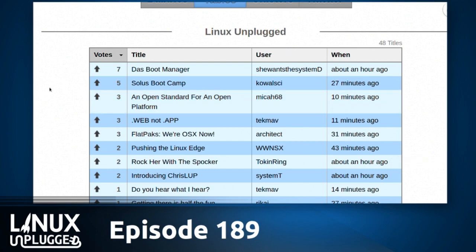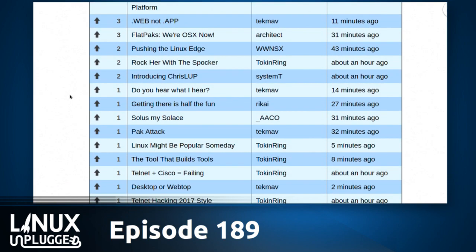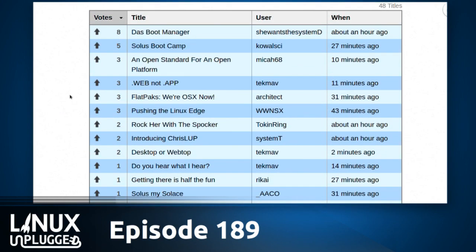It supports sandboxing now, too. Oh, really? Mm-hmm. Don't forget the limitations with AppImages as well. Of course, but there are also limitations with Flatpaks as well. Not the same limitations.